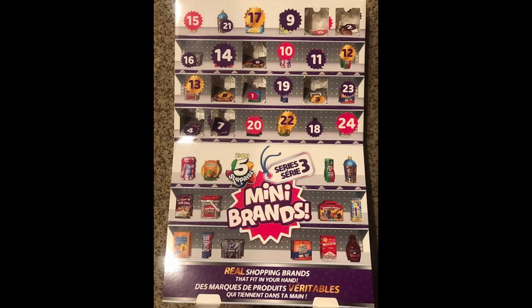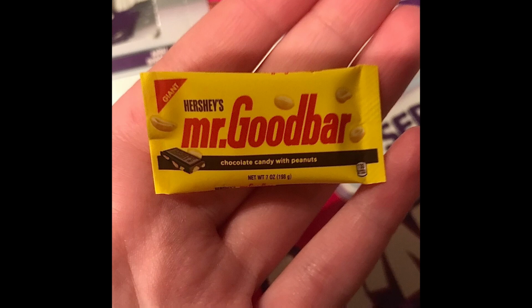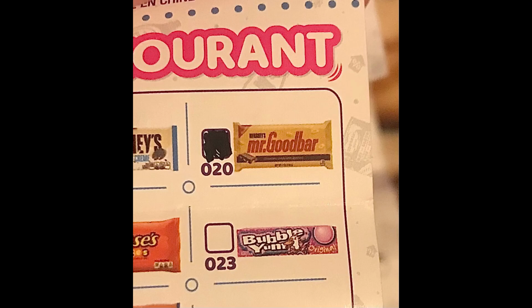Here we go again, it's day 9 and it's time to open the next door. We have gotten Hershey's Mr. Goodbar chocolate candy with peanuts. This is the giant version and it's bright yellow with red lettering. The back has the logo reprinted again, and under this plastic lip it has all of the trademarks. It is number 20 on the collector's guide.